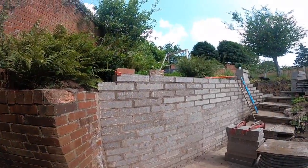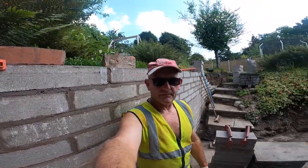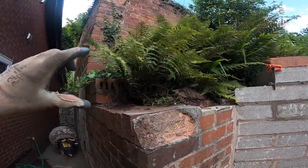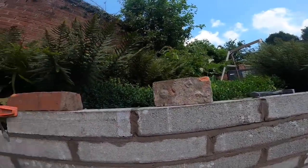There we go, that's our full height, just shy of 6 foot. What we're going to do here is, as I said before, follow this round, connect that up. We've actually got a bee's nest down here, as you can see, just down there in the back.